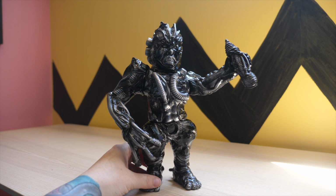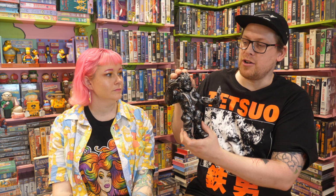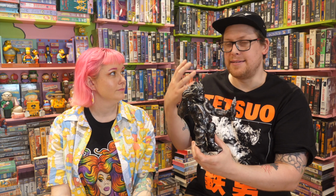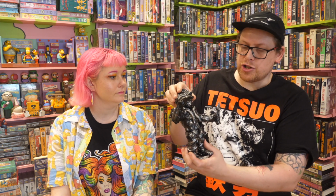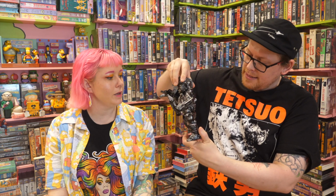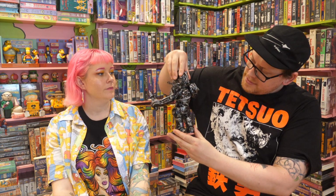This is the initial colorway they did, and a lot of the time with these soft vinyl figures, they will do multiple colorways, but none of them made sense to me, like silver and black, because if you've seen the film, it is very much just black and white, that very distressed black and white, and they captured that perfectly on him. You can see all the pipes and everything on him.